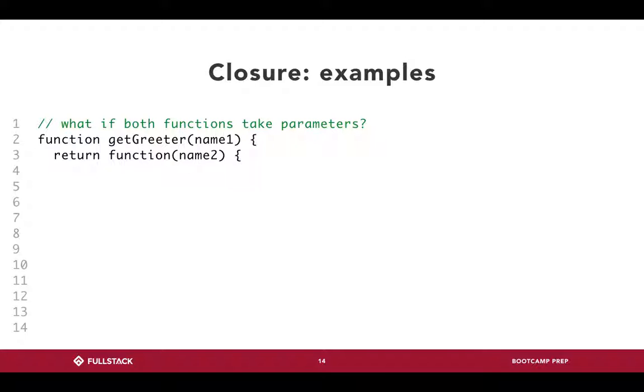Here we go. What if both functions take parameters? This is putting it all together. It doesn't get harder than this, at least conceptually. Once you have the concepts, that's when you can build that crazy stuff I just showed you. But the concept doesn't get harder.